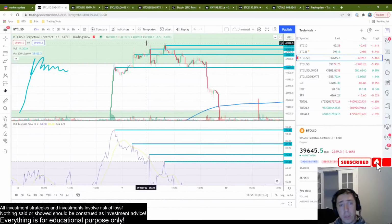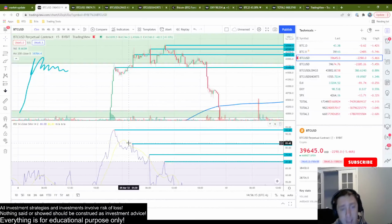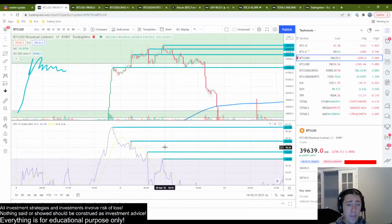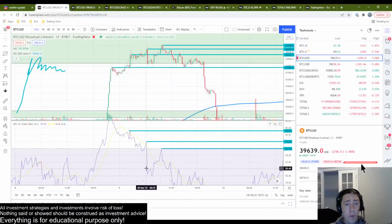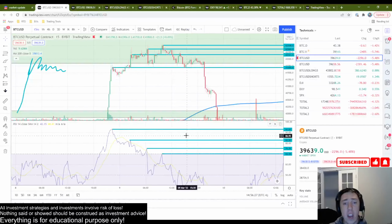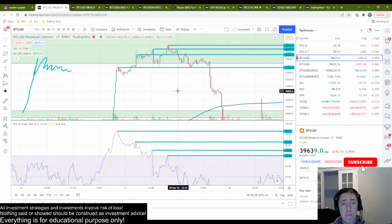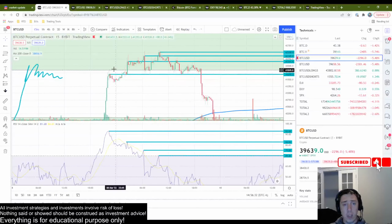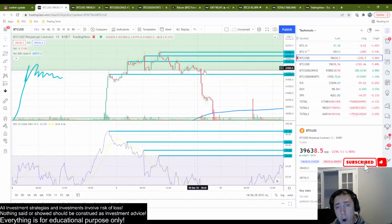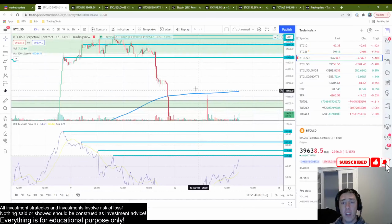Now, when we popped again to the upside, what happened? We once again printed another lower high. And then lastly, over here, we once again formed another high. However, the RSI showed that it was not able to produce any strength, and it once again formed a lower high on your RSI. This is a bearish divergence, and it's textbook. And as you can see, once we kept dipping, and we were not able to make any new highs, we did round over, and we did have a pretty decent collapse.